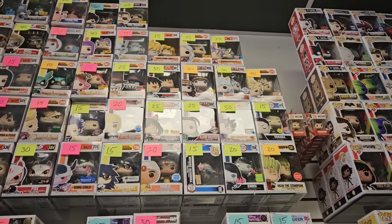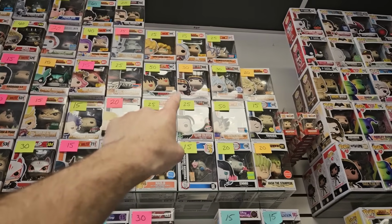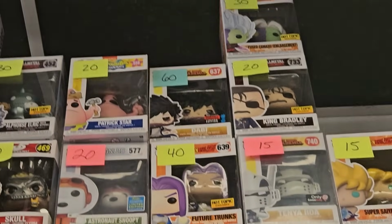Right here, they have some of the older anime exclusives. We have Lumi there, Goku, Tamaki Glow, Shinra with Fire. 50 is a good price. Alaka, Aerie there, Mr. Compress, Tinya. They got a Dobby up top there.